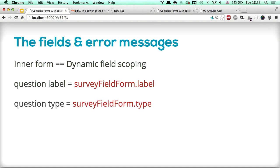Okay, so what about the error messages? Now, this is a very complicated part to do with Angular. The reason being is because you'd have an ng-repeat, and you somehow have to associate the model with the error messages. The trick to doing this is that we use the nested form for each repeated field.